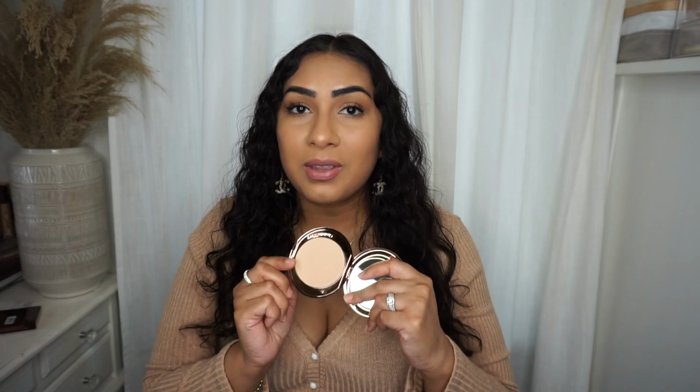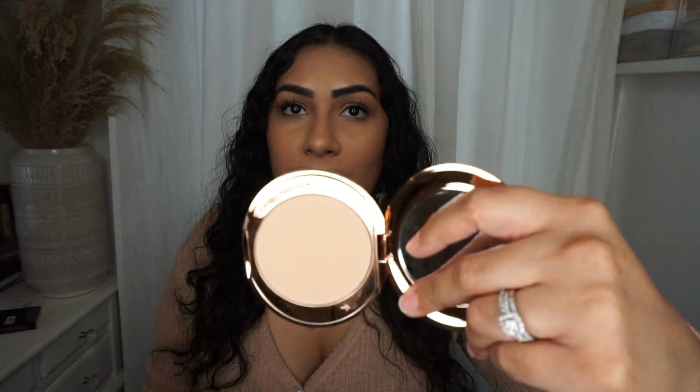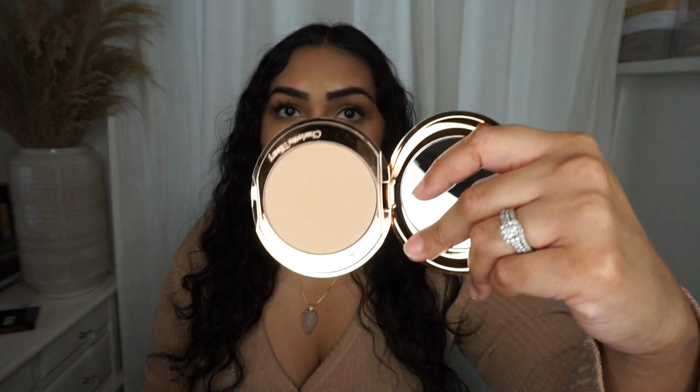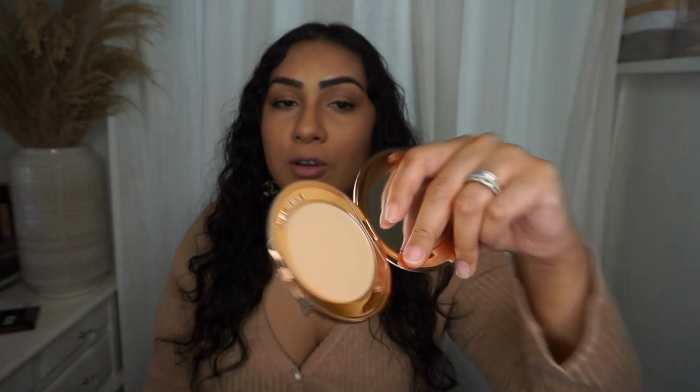I felt like my pores look smaller because you can still see your pores through makeup if you have larger pores like myself. First I did one side of my face, and I noticed the pores on this side looked way smaller than the pores on this side with my makeup done. So this product definitely airbrushes your skin. This is what it looks like. You just need a little bit and tap it onto your face. I used a brush like I said, but you can definitely use a beauty blender or something like that.